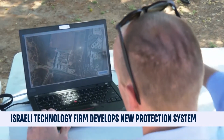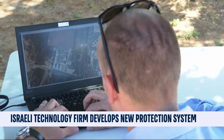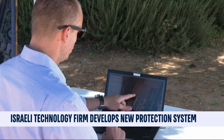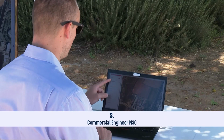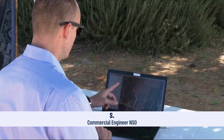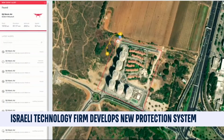In practice, this is how it works. Once the no-fly zone has been defined, what you see here in yellow is the drone. It has been detected. We can see it here in red. We see its altitude as well as its speed and flight time. We see the route it's flying in from a GPS point of view, which allows Eclipse to know permanently where the drone is located in the air. We also see the position of the drone's pilots.